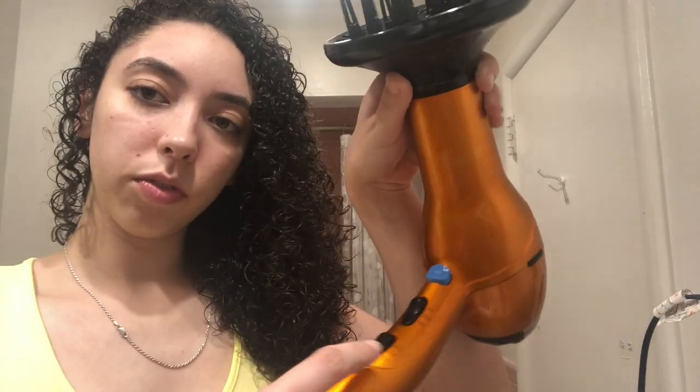Haven't diffused my hair in a while. Kind of loud. So I put it on cool. Cool and low. Remember how to do this? I get really hot. I don't know about anybody else, but the diffuser makes me so hot.